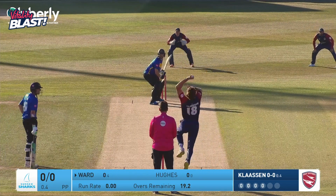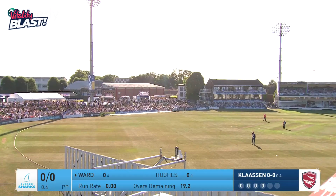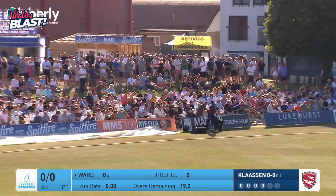He's in whites, unfortunately, as Klaassen comes in. This one pulled away. That's a good-looking stroke. I think it might have gone all the way indeed. Yep. Umpire has his arms up. So Sussex.